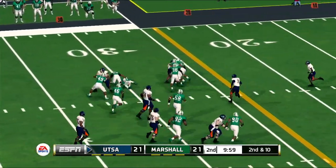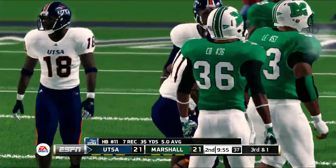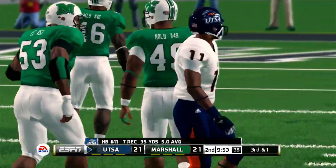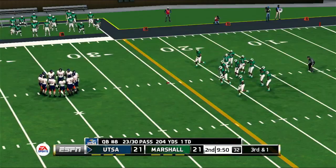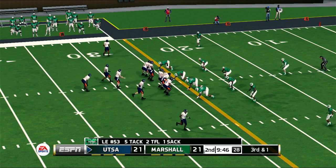Short over the middle. Tackle at about the 25-yard line. Number 53 on the tackle at the 25-yard line. And this is the 8th play of the drive. Fourth down, fourth down. Hey, check Mike 46. Check Mike 46.